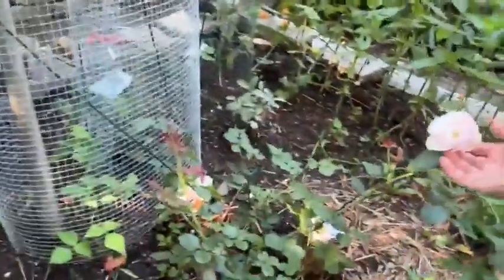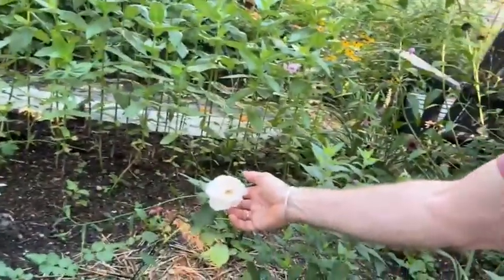Oh, and there's that new rose that tastes like pears. The hip? No, the flower. You eat the flowers? This is called Paratina. Well, you can eat all rose flowers. You can, but this one in particular is supposed to taste like pears. Interesting. And then rhubarb.